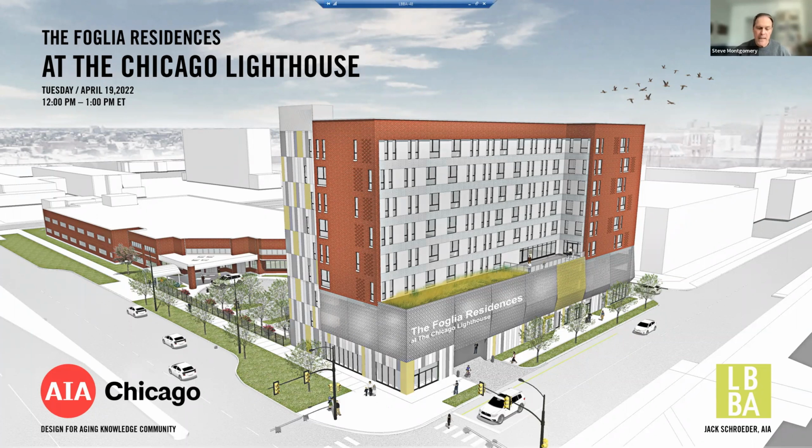And today we're welcoming Jack Schroeder of Land & Bone Baker, who is going to present the new project that they're developing for the Chicago Lighthouse. So this is a housing program that is unique in the country, and it's using low-income tax credits. And it's interesting because it's the first residential program for Chicago Lighthouse. And we're looking forward to a great presentation.